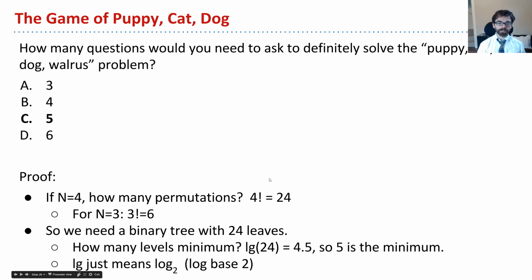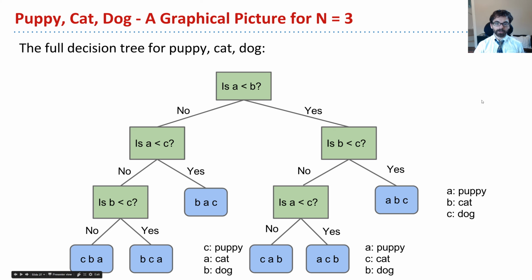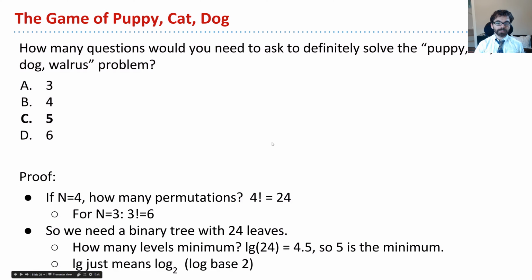Now, since each of our decisions is on a binary tree, we need basically a hierarchy where we ask a bunch of questions, and at the bottom, we're going to count the number of leaves. Those are the number of resolutions. So for puppy, cat, dog, there were 6 leaves. For walrus, there'll be 24 leaves. And so the question basically amounts to, if we have a binary tree, how many levels do we need to have 24 leaves?